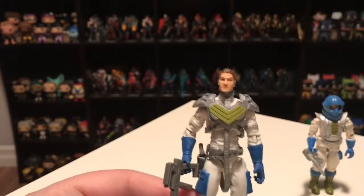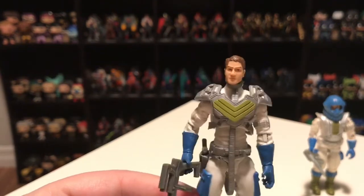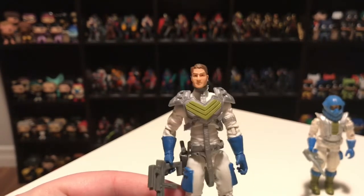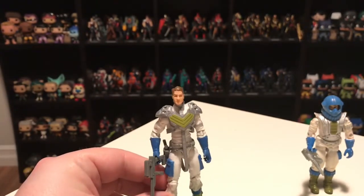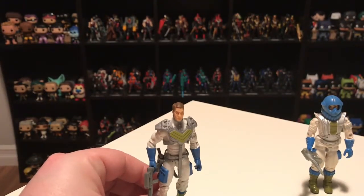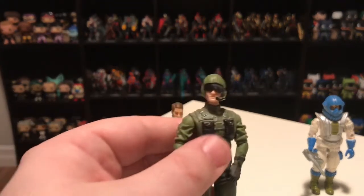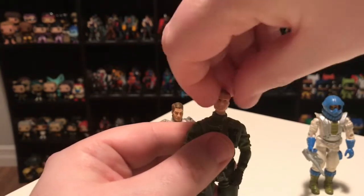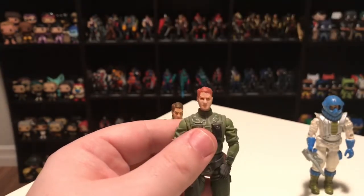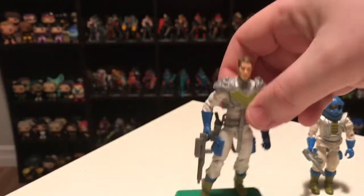Now underneath his helmet, he's got a pretty standard face, nothing really too interesting about it. This was not a new piece. Sometimes the club made new parts for their convention set. They didn't make one for Maverick. His head is actually just a reuse of another G.I. Joe pilot's head. So this is Ace. And this head appeared on a couple different versions of Ace. So you can see there that those are the same.